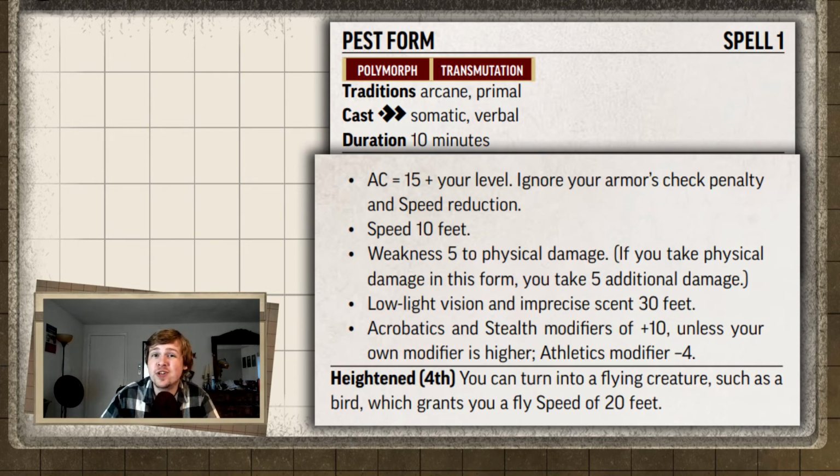Your movement speed is reduced to 10 feet per turn. You get a -5 weakness to physical damage, so you automatically take +5 from all physical damage. You gain low light vision, and your acrobatics and stealth go up by +10, but your athletics is reduced by 4. This is purely a recon spell. You turn into an insect to try to sneak into the enemy stronghold, listen in on the plan, and sneak out before the 10 minutes are up.